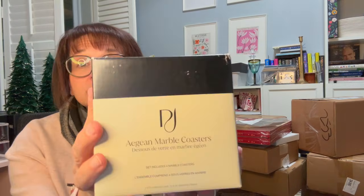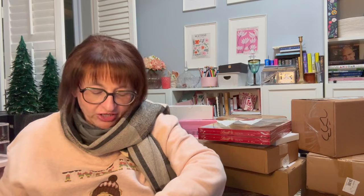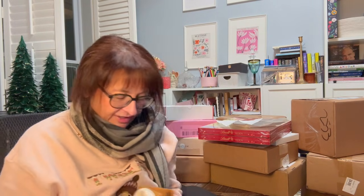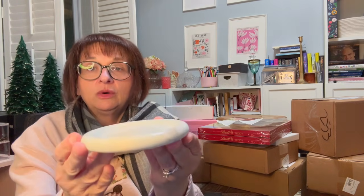Okay, next, this is really heavy. These are the Aegean marble coasters. So it's a set of 4 marble coasters. These are really heavy. From the Polished Jar. Let's check these out. Okay. So here is the first one. You are definitely going to want to be careful.